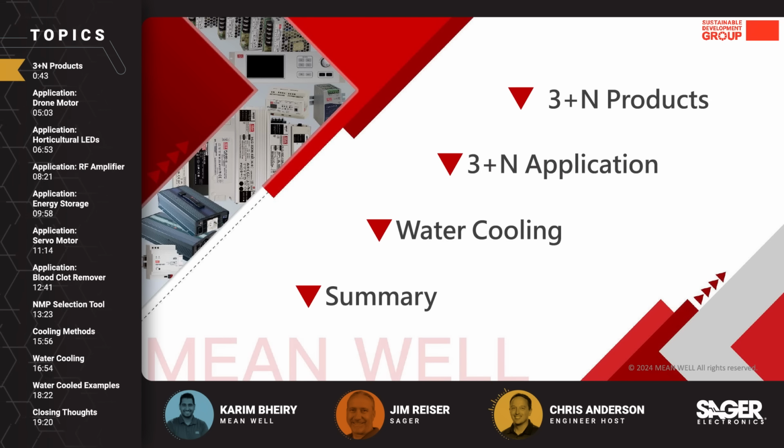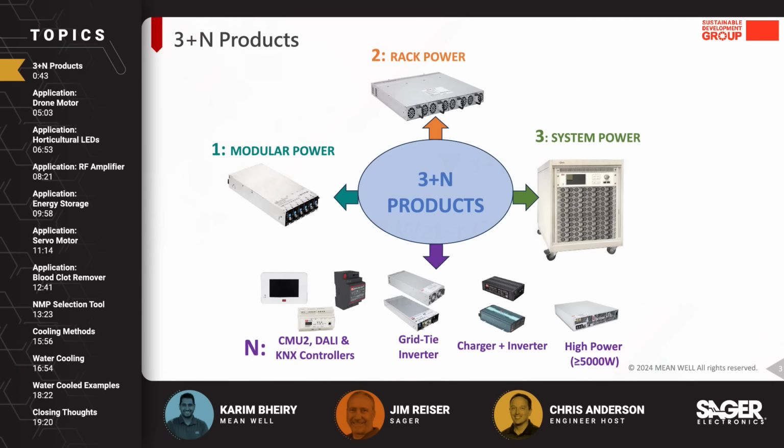All right, well, let's start off with what Meanwell means by 3+N products. Okay, so Meanwell has more than 12,000 SKUs, a lot of them easy to use, just applying the AC input and you get the DC output. But 3+N is mainly for high power. This kind of product mainly uses the technical support team to help the customer choose the correct system that can implement what they want.